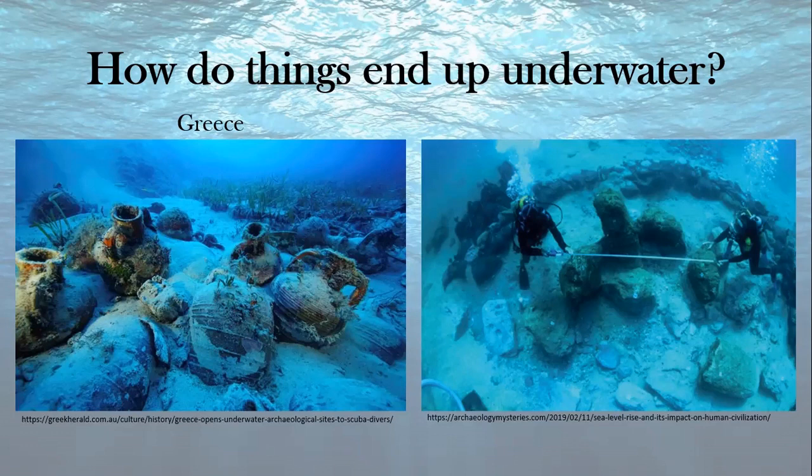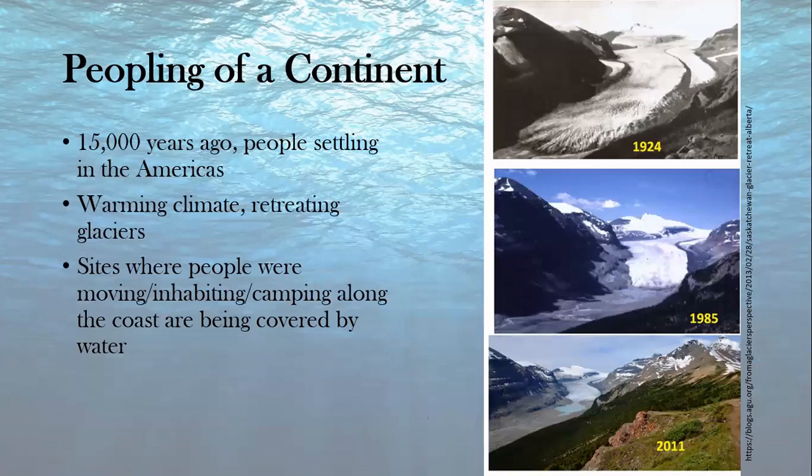We're not going to dive too deep into this subject because it's way too big to cover in this talk, but approximately 15,000 years ago, we see people arriving and settling in North America. At this time, the climate was warming much like it is now. These massive glaciers that covered North America were melting and retreating.